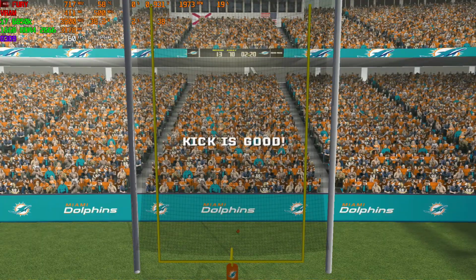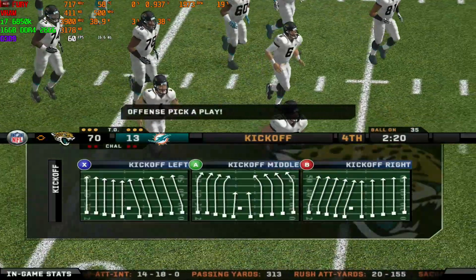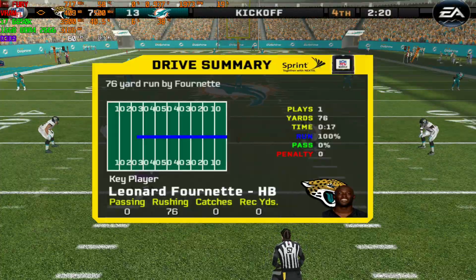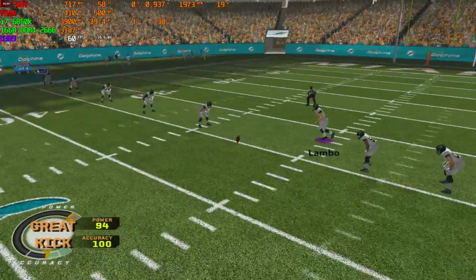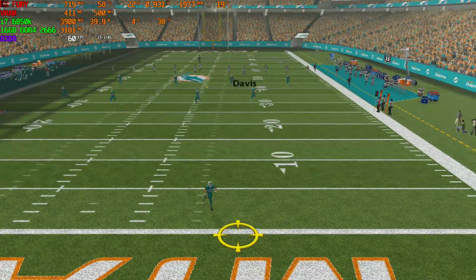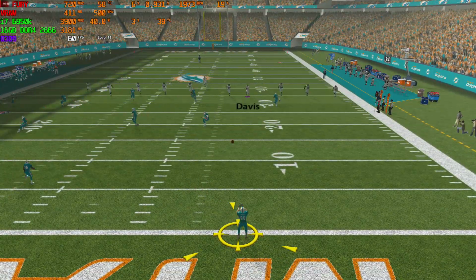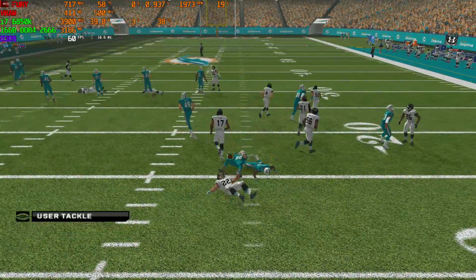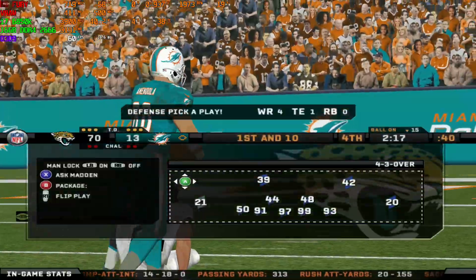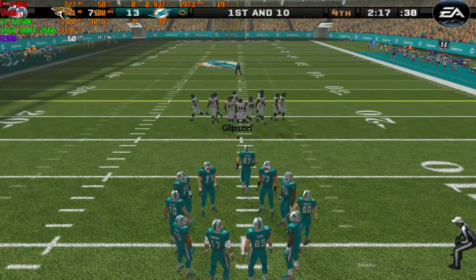The point after is good. The Jaguars continue to increase their lead. Number 4 in to kick this one off. Jacksonville is lined up for the kickoff. Grant back to return. This one is fielded by number 8. The kickoff blocking broke down on that return, and he didn't go anywhere. That's just a great special teams play.